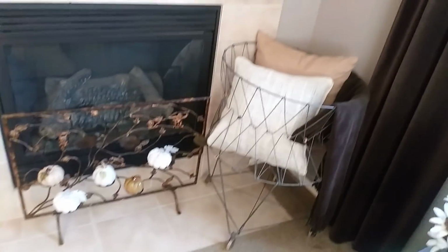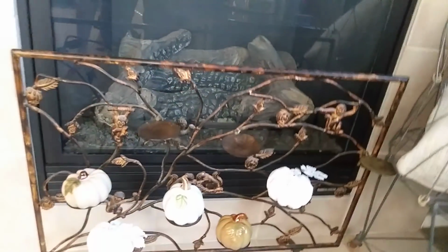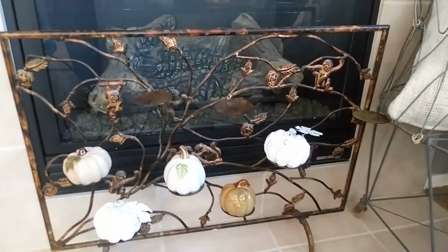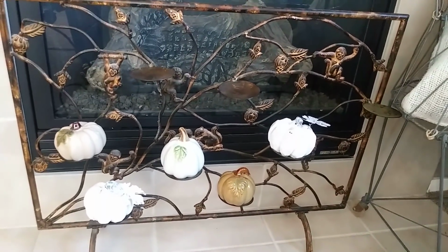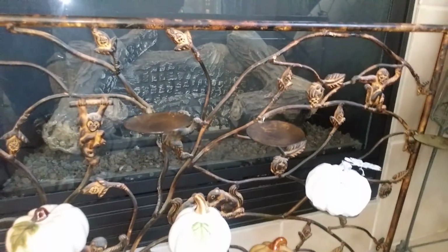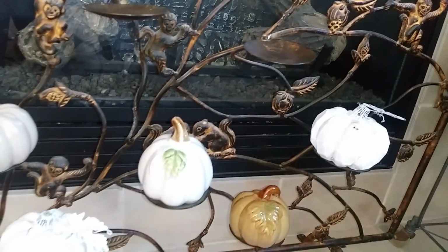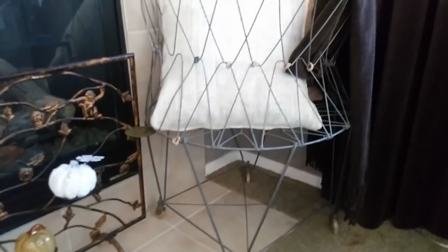So over here at my hearth area, I finally found my fire screen. I got this at Big Lots like 17, 18 years ago, and it's just a bunch of monkeys and acorns and branches and leaves. So I put pumpkins on it, but it's all metal. I think I got it for $4. Oh, and there's the squirrel. I love it.